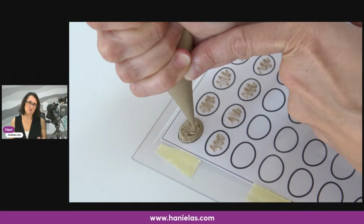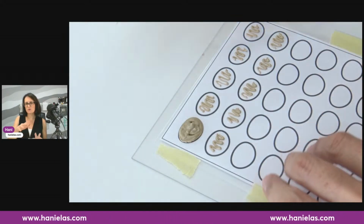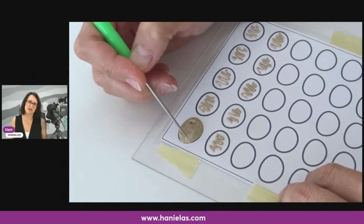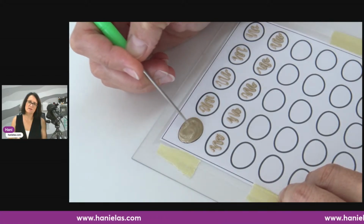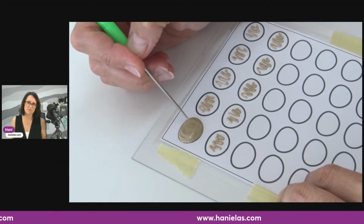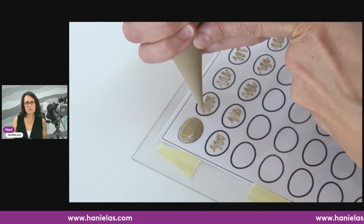And then I'm using about 20-second consistency icing here, especially if you want to kind of pile it up, if you want to have a puffy look. If your designs require a puffy look, I suggest that you do the skeleton method or the support beam zigzag line in the middle. And then you can pipe directly.